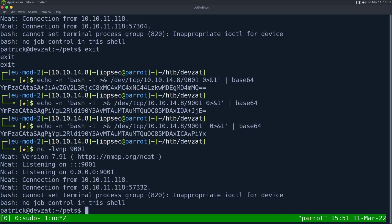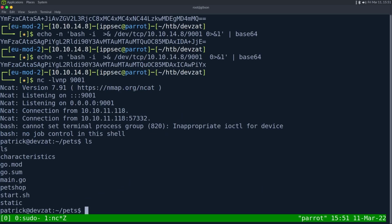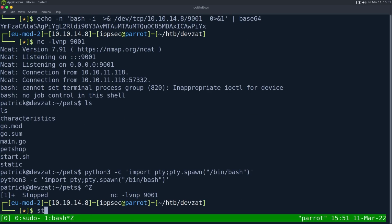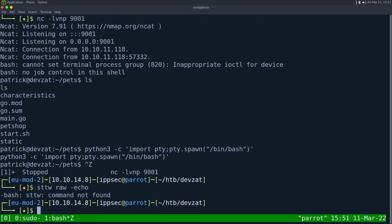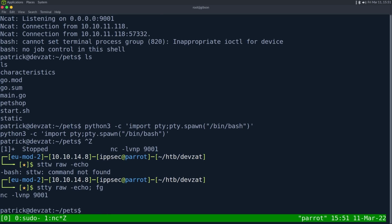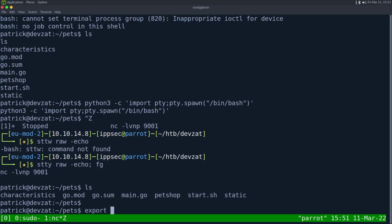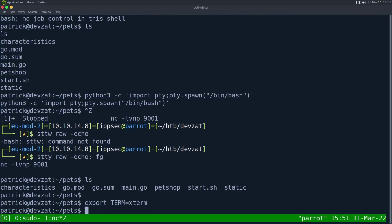But now I'm in this pets directory with Patrick, so let's get a proper shell. Python3 -c import pty; pty.spawn /bin/bash, Control-Z, stty raw -echo, and I'm also going to do semicolon fg. And now we should have the up arrow. And I can also clear the screen if I do export TERM=xterm.